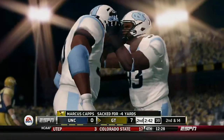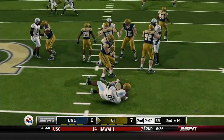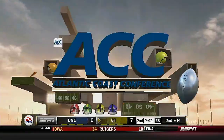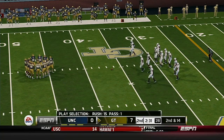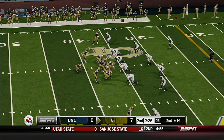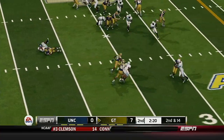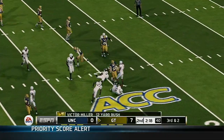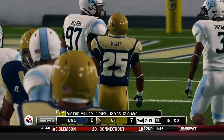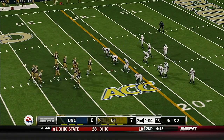And he's going to come up with a sack. Sometimes it's just a relentless pass rush that results in a sack. That's what happened there. Pitches it. He gets to about the 24-yard line. That's a deep 12 on the play. Third down, and they've got about 2 yards to go.